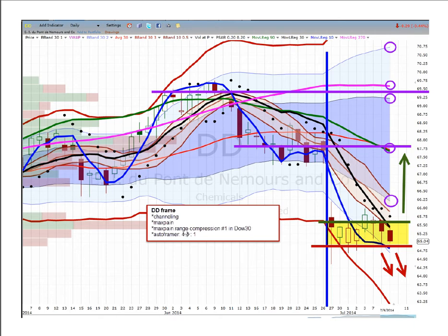And on the auto framer, it tests out at 4.4 to 1 based on range risk and then a retest of the 10-day high. So if we want to frame this trade now, knowing that there's a lot of reasons to be interested in this, it's actually a multi-directional trade frame.